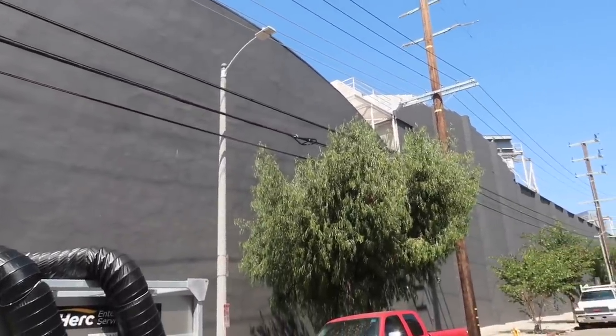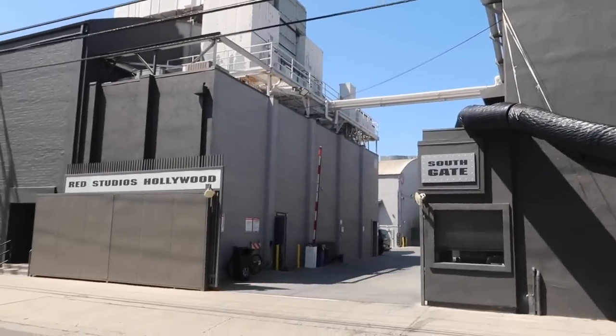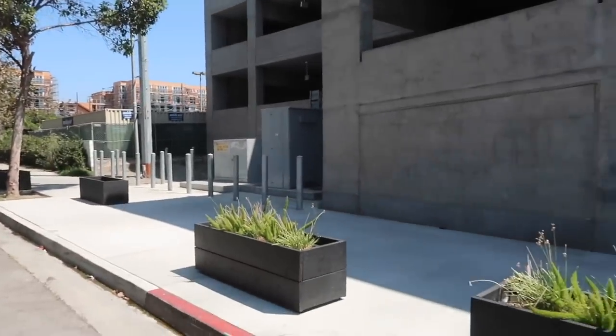It's now been converted into a couple different sound stages, but they would just walk right out of this south gate and then turn to these homes here.